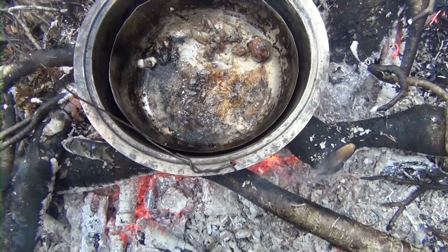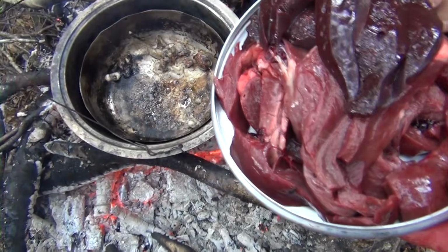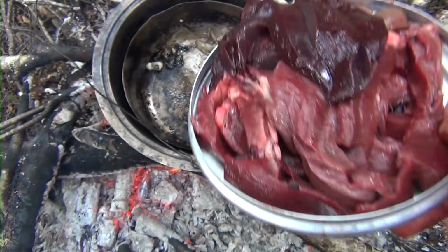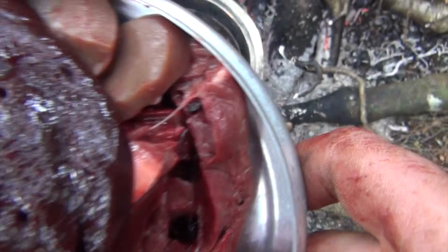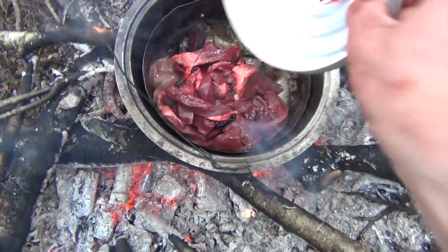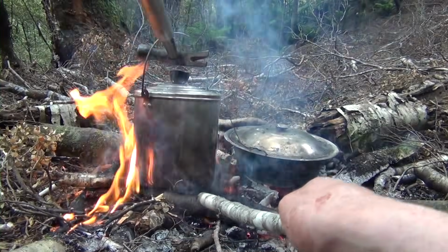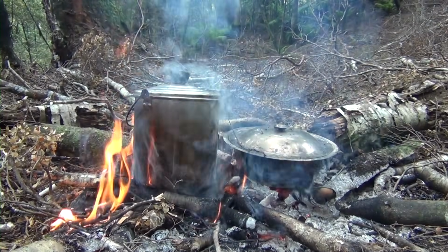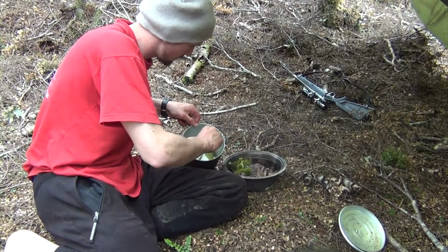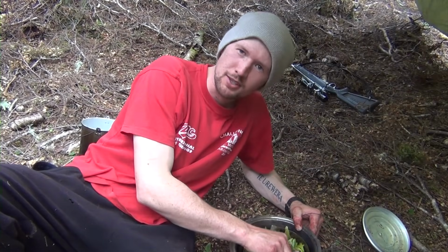Alright, so that fat's rendered a little bit. It hasn't rendered heaps because I think it's just not real fatty, but I'm hungry here, so I'm just going to chuck this stuff in. Look at that, liver, kidney, heart. Pretty good. Definitely got greens in there. Even the liver's not too bad.